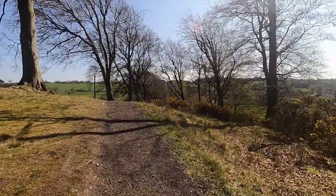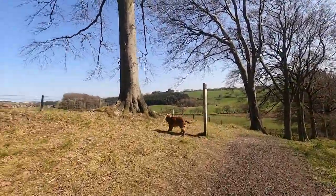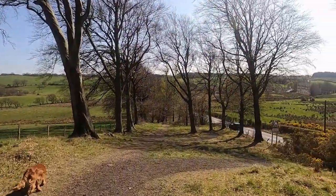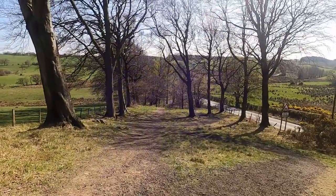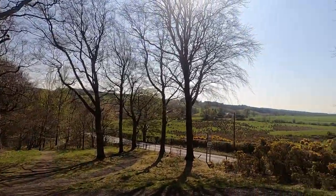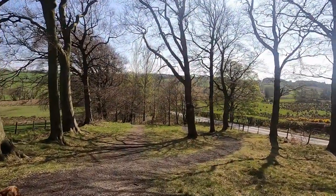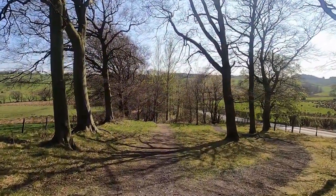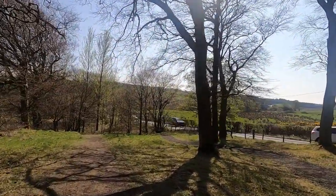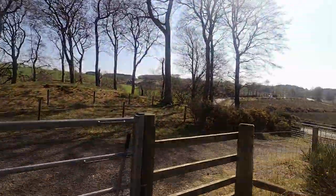Okay, crossed that road back there, just following the path around. The road's just there. Heading that way, maybe. I'm just following the path, and hopefully it'll get me back to the car park. There we go. Come down here, you can go to the right or the left, and we're going to the right.